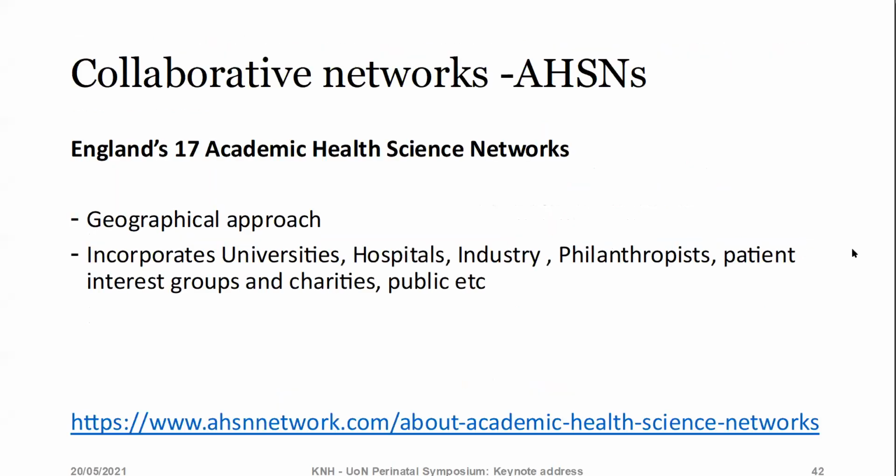I borrow from England, where we have 17 academic health science networks. For example, KNH with the surrounding universities, the surrounding industry players, and patient interest groups. I know there's a group for twins or moms who have lost their babies, charities, and the public, all coming together in a network to contribute to care and approaching rich Kenyans so that when they die, their wealth doesn't end up in the courts. So we tell them that they can leave the wealth to the hospital to do some philanthropic work with it. So all that would be the work of such networks.